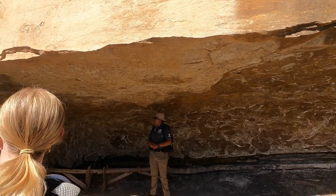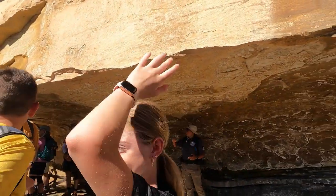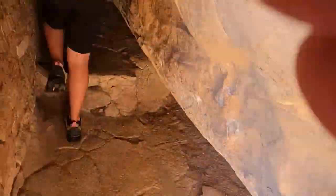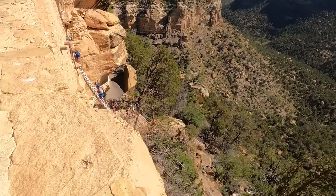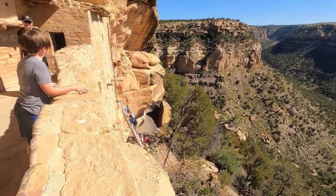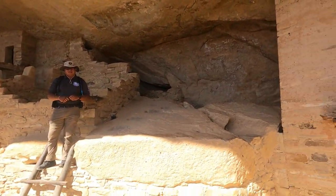Take a second look at the ladder. So this is the 32-foot ladder. This is probably the most challenging part of the tour, as it does have a lot of height. So, all right, I thought I recorded the tall climb and I didn't. Sorry. All right, there's the ladder we just climbed that I didn't film on accident. I was on the night lapse setting. Just amazing. Please make sure you aren't leaning on any of the walls. Thank you.